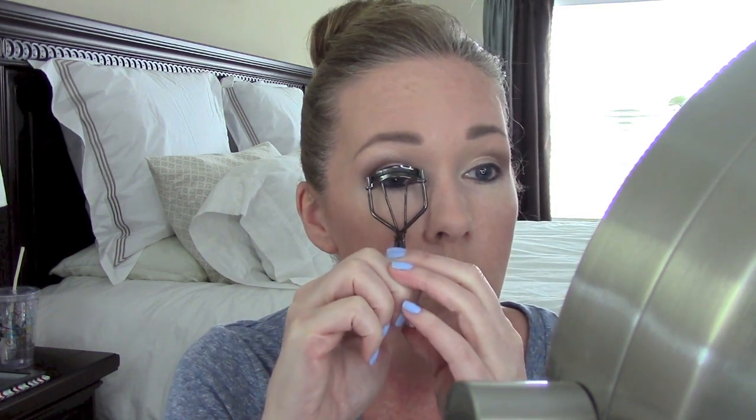Lashes. Using the CoverGirl Lash Blast, again, I mentioned this in my July favorites. It's just a go-to this time of year because it just works. I don't have to fuss with it. I know it's gonna stay put. Gives me really good volume.